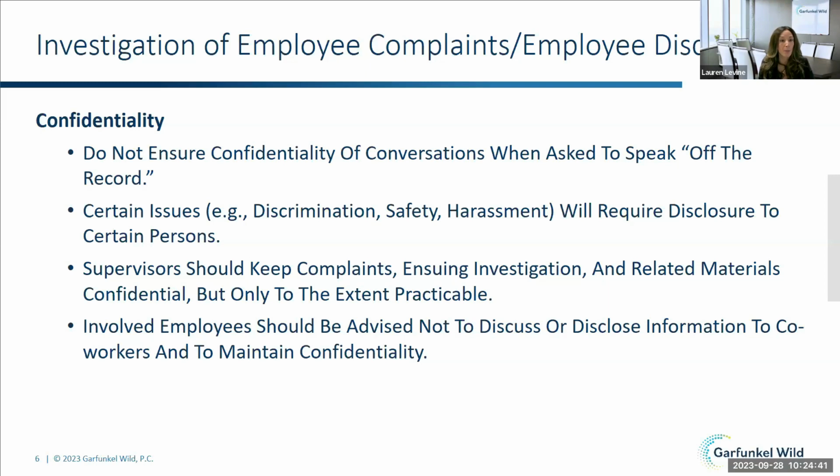You also can't promise confidentiality if someone says to you, I have this issue, but I don't want to make a complaint, right? If you get, for instance, a complaint of harassment, and if an employee says, I don't want you to tell anybody, but I just want to tell you about that, you can't promise that confidentiality. You have a legal obligation to investigate, and you need to make that clear to your employees.